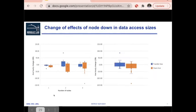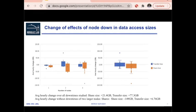Next, we have similar plots here using the transfer size and share size rather than the number of transfers and shares. And again, we can see that the transfer size tends to increase slightly on average, while the share size decreases slightly on average. And more data would help us to make some better conclusions about the impact of these node downtimes.